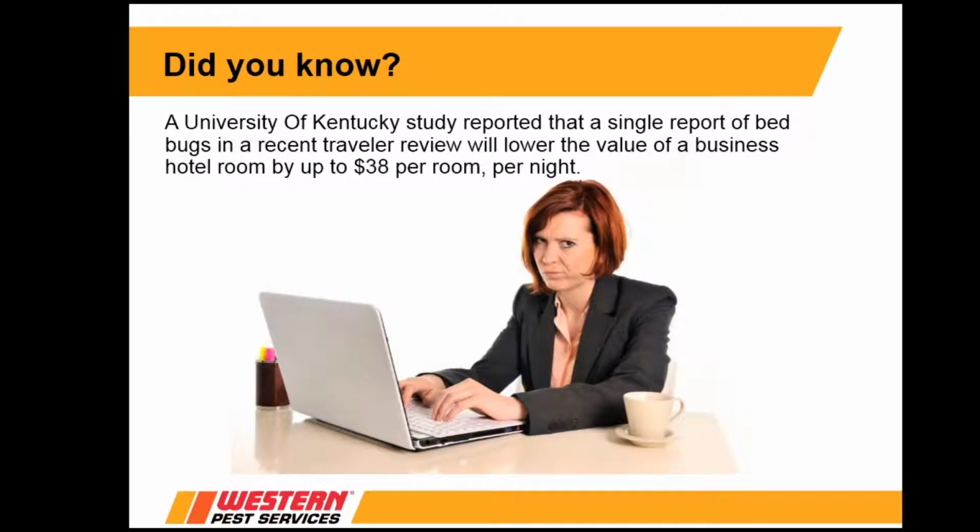Another not so fun fact about bedbugs is that a University of Kentucky study reported that a single report of bedbugs in a hotel on a traveler review will lower the value of a business hotel room by up to $38 per room per night. So what that means is if you have a notification on something like TripAdvisor that says somebody found bedbugs in the hotel room, then the amount of money you're going to be able to gain for that room is going to drop by $38. That's for one room.